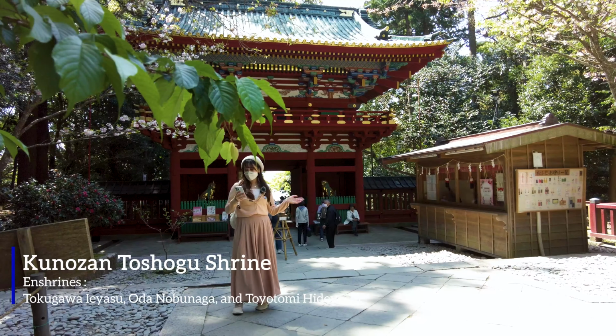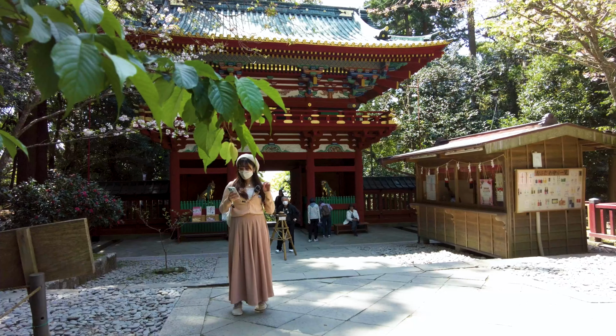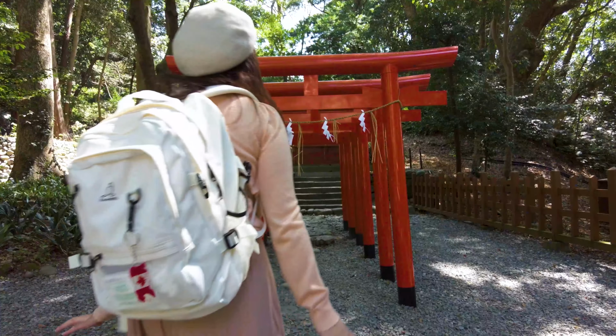So right now we are in Kunozan Toshogu Shrine, and this is the oldest of the Toshogu shrines in Japan. This was designated as a national treasure in 2010.